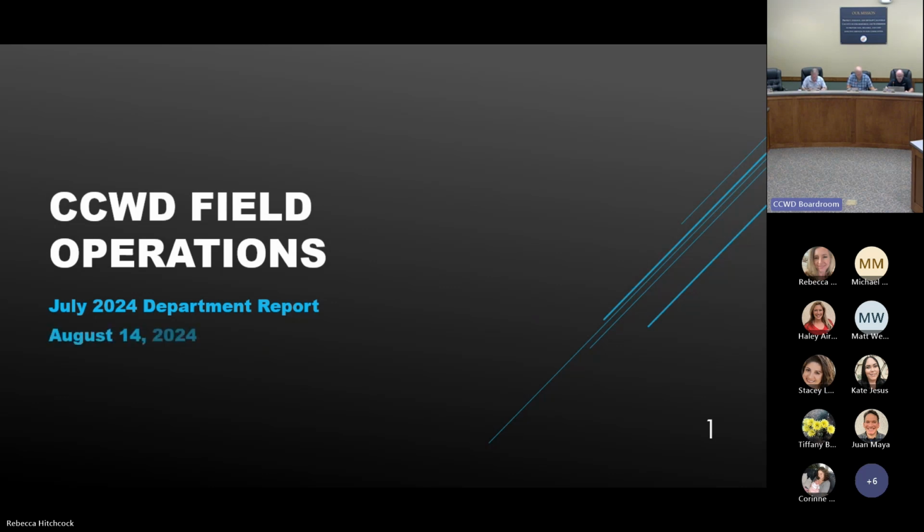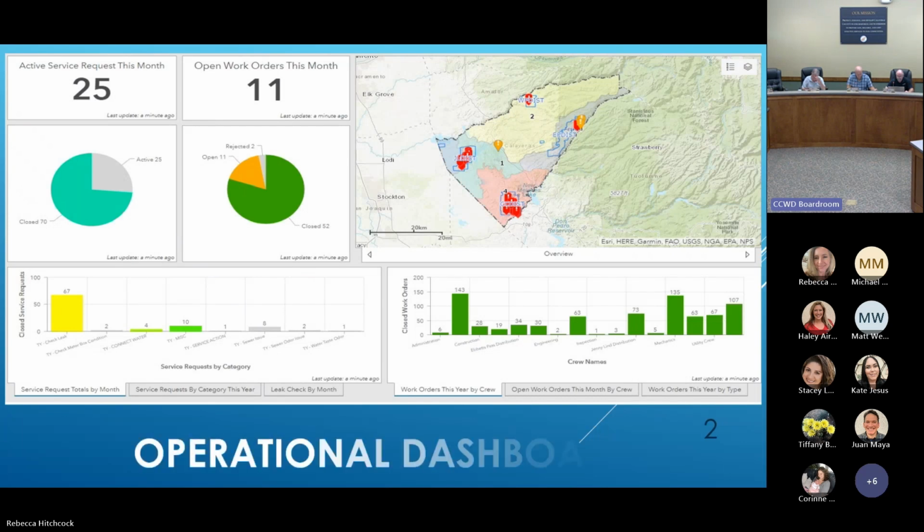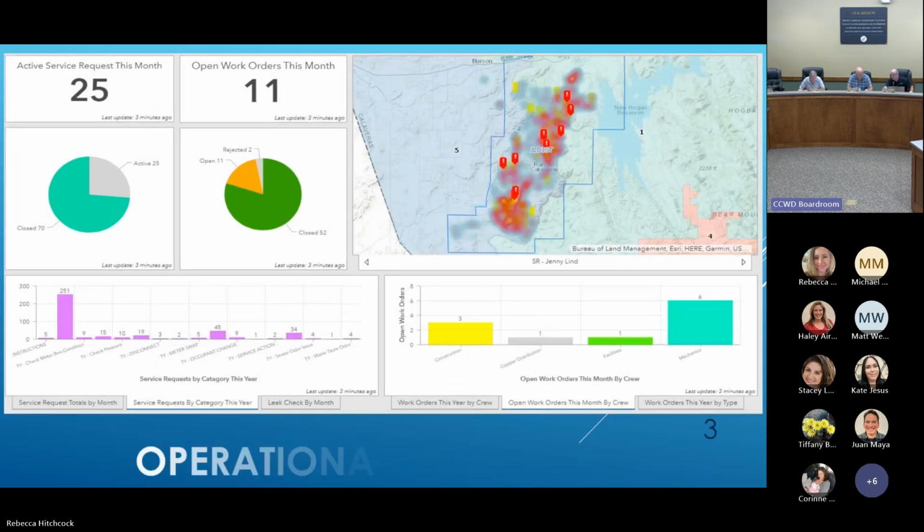So in this presentation, we jump into our operational dashboard. This is a snapshot from the last day of the month. See, this is a dynamic dashboard. This changes all the time. And so you can look, we can see here are items associated with active service requests, open work orders, service requests by category, work orders by crew, work orders by category. We can look at historic information. We can look at underground service alerts, and we can talk about the heat map.